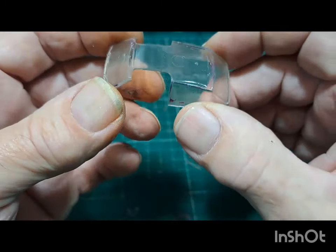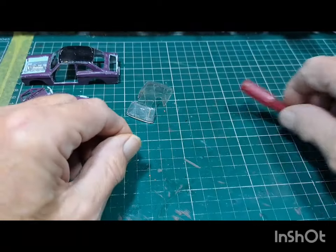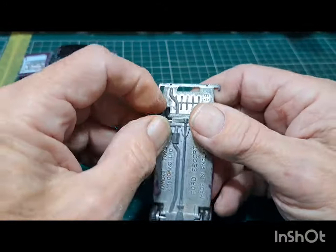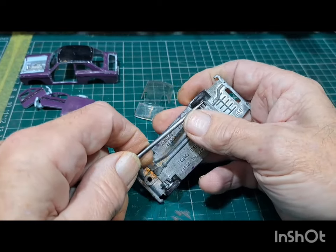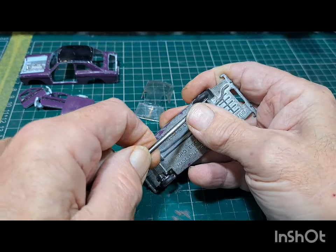Windscreen's all right. Look at that. That's good. Dodged a bullet with that. There we go then, so we're ready for caustic. I'm not sure about these wheels. Give me a second. Let's see if they'll come off by just gently manoeuvring the hub. I don't know. They're a bit tight.